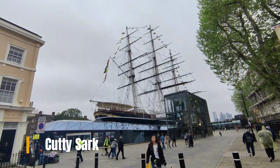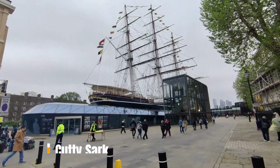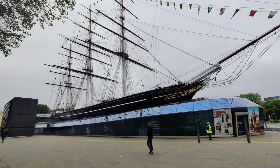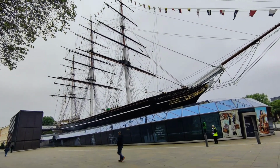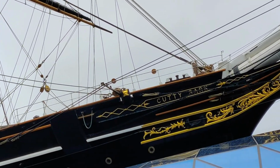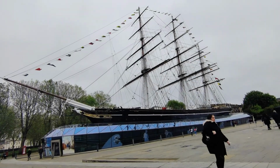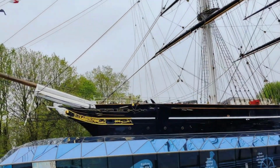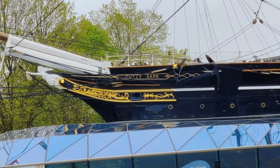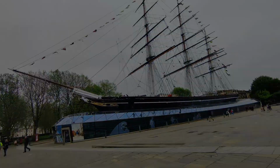Here's one of the most famous tea clippers in the world, the incredible Cutty Sark, now permanently moored here. It takes you back to the time when it used to trade with China for tea and was built in Scotland in 1869. This was the last tea clipper but also the fastest of its time. Of course, it wasn't long after steamships took over and the opening of the Suez Canal made the trade to China a lot easier.